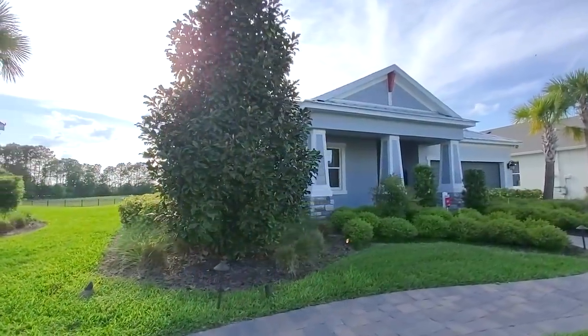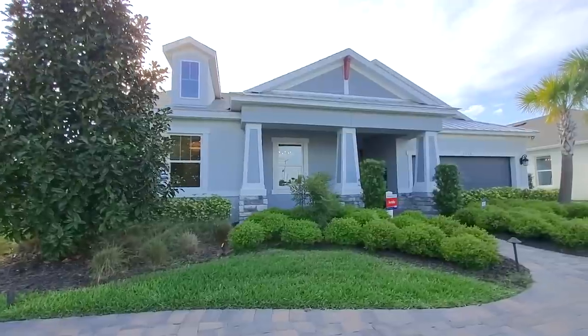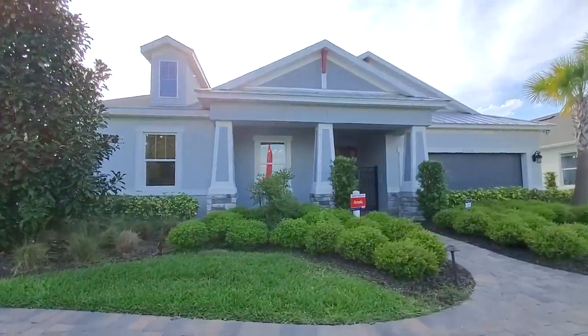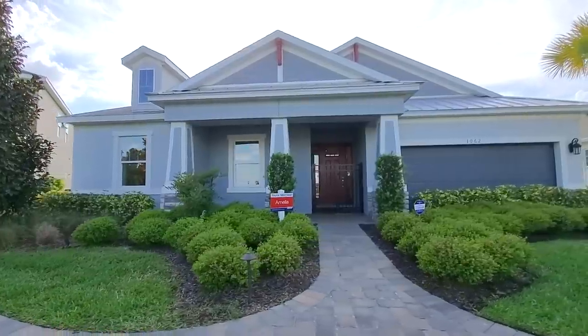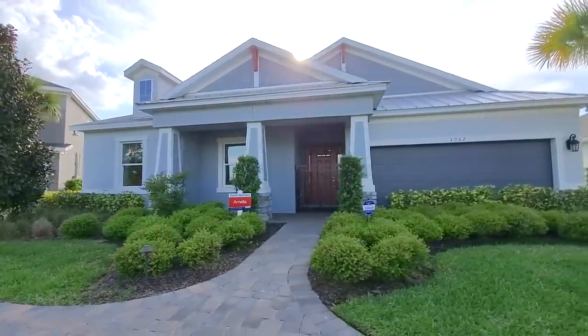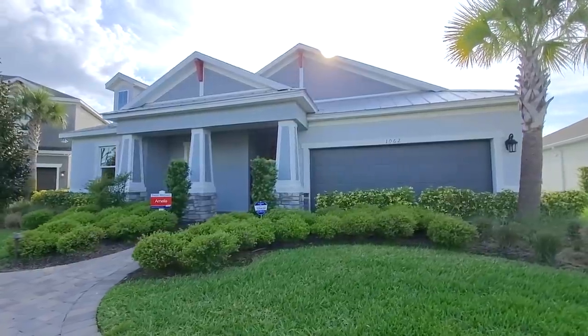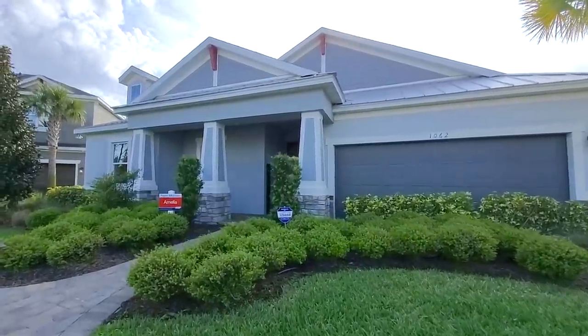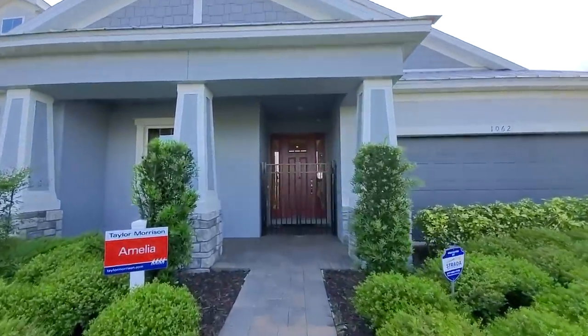Beautiful exterior elevation. So this is the 60-foot lot homes. This is a craftsman style elevation. You have a 3-car garage, tandem, 2-car in the front. You have your covered front porch.